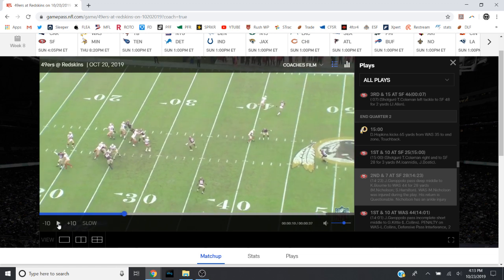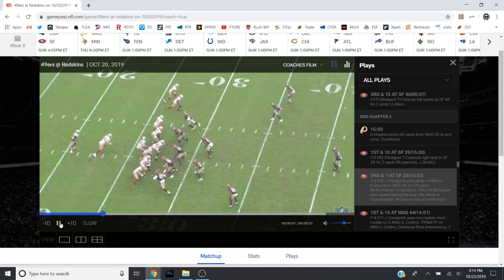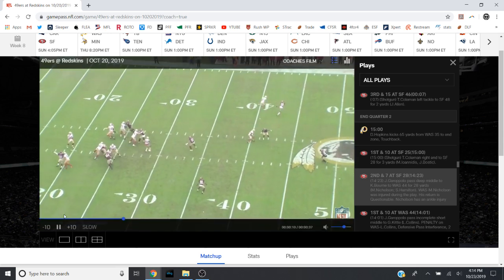Yep. All right, so what they're going to do is basically man, unless they run a crossing or a rub route. Okay, so he's got him, or if he goes out and comes back in on a hook or curl, they'll swap it off. Okay, so they stay true. That's just simple man, giving a cushion.